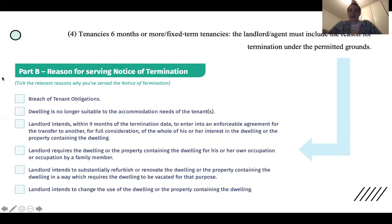So a landlord would have to maybe say in the notification of termination that you are in breach of your tenant obligations, and obviously that would be something that you could contest in the RTB if you wish to do so. Or perhaps the dwelling is no longer suitable to your needs. And again, that would be from the perspective of the landlord. So you would also be able to contest that or appeal it if you wanted to in the RTB. Maybe the landlord wants to sell the property, or perhaps they decided that they wanted to recuperate the property to use it for their own personal needs, either that themselves are moving in or a family member.